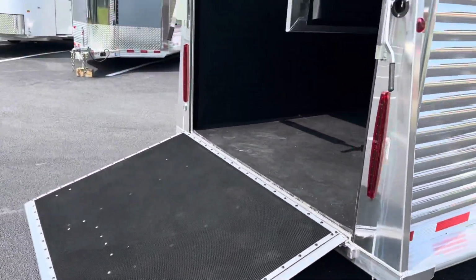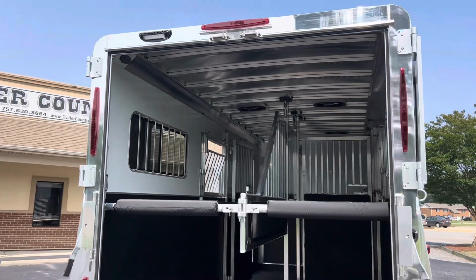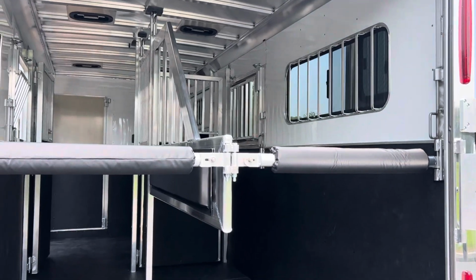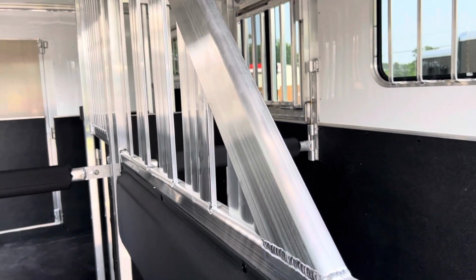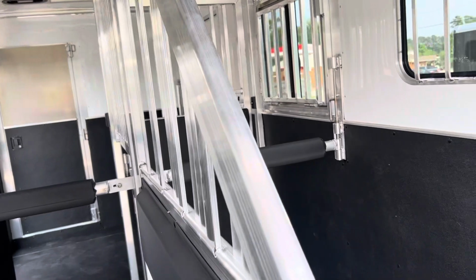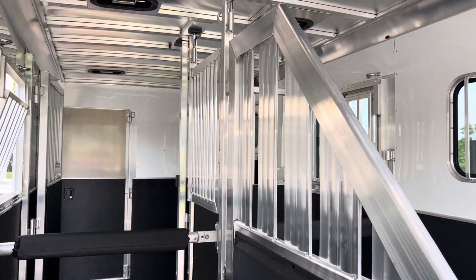Full width ramp on the rear with top curtains above. Those top curtains have sliding windows, of course. We have full sliding hip windows, padded breast and butt bars, and padded removable divider. This is an airflow style divider. One side it looks solid, but it's not. The air does flow through there. We've got a bar style head divider. I'll show you when we get up to the front.